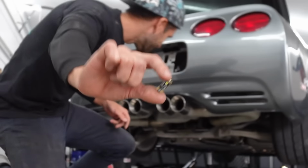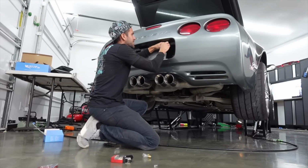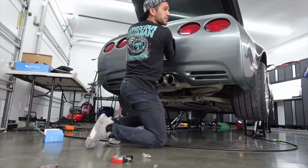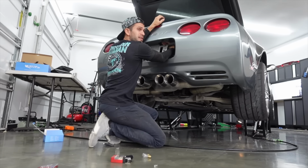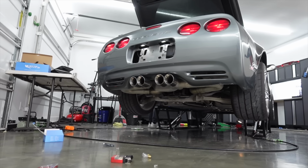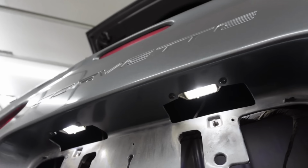These are my favorite. Gonna pop the license plate light out, say goodbye to that, and welcome to 2025. I don't know why they don't do this from factory. License plate lights, there's no need for them to be that ugly. Look at that, 10 times better.